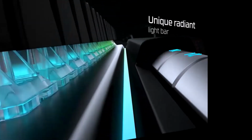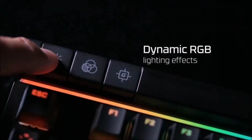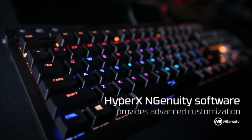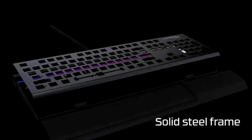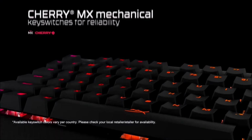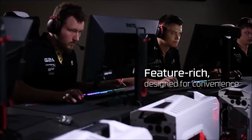HyperX Alloy Elite RGB, the gaming keyboard with extra flash and features. For a board lit in up to 16.9 million colors, the Alloy Elite sports a relatively simple aesthetic, while still packing the features we expect out of a quality gaming keyboard. It comes in your choice of Cherry MX Brown, Blue, and Red. What it lacks in a dedicated macro column, it makes up for with its reasonable price, quality, and durable design.